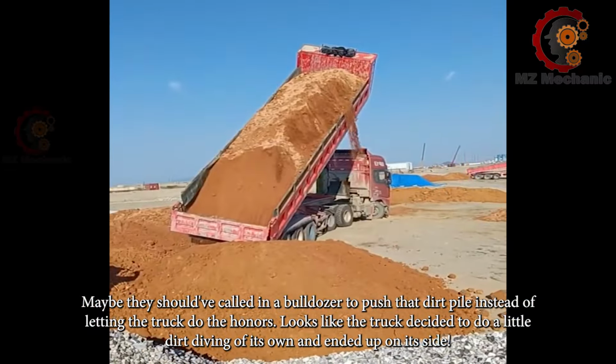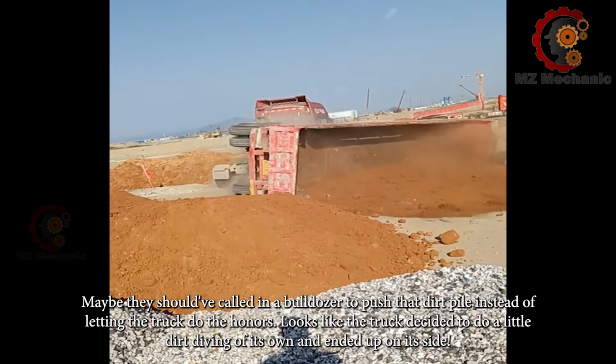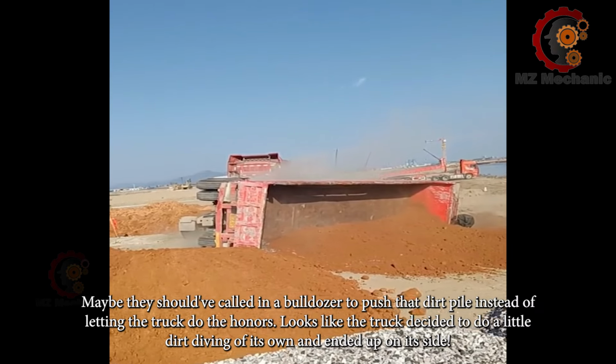Maybe they should have called in a bulldozer to push that dirt pile instead of letting the truck do the honors. Looks like the truck decided to do a little dirt diving of its own and ended up on its side.